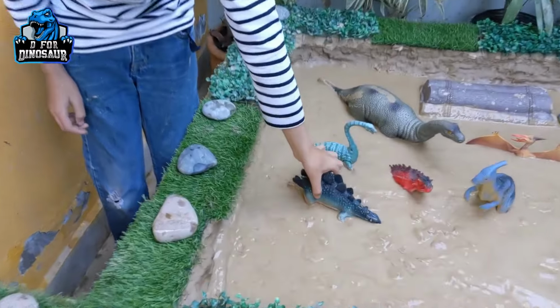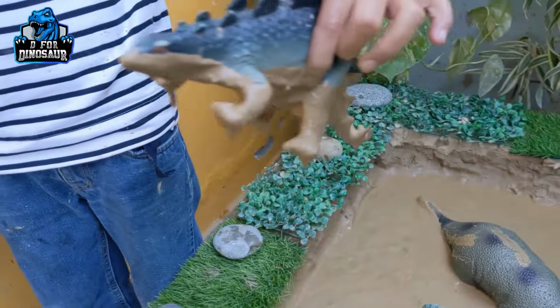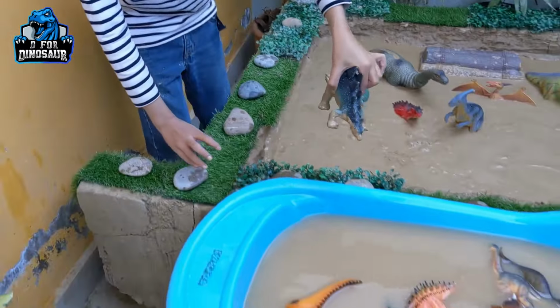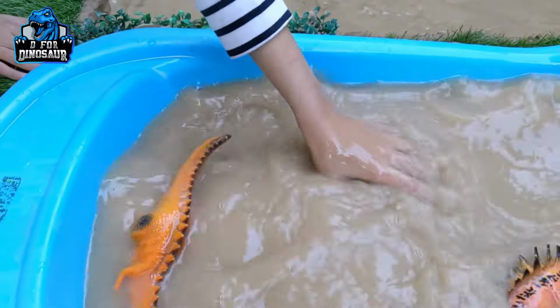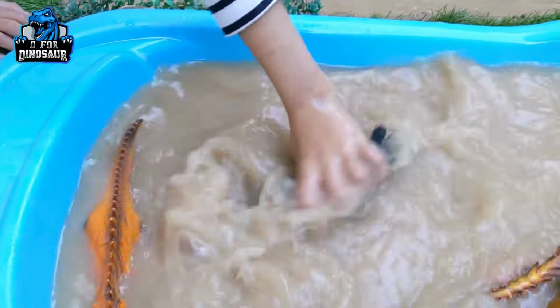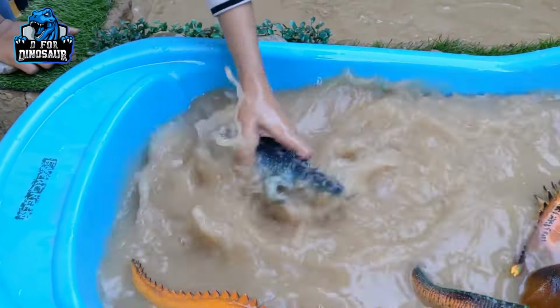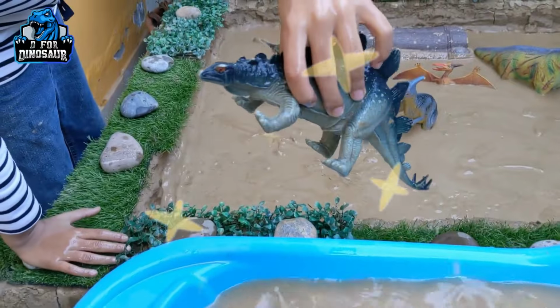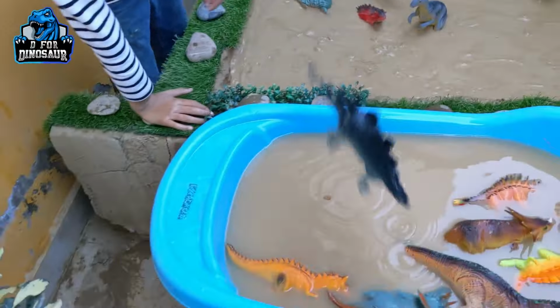And now we have Zayan, and he would like to clean this Stegosaurus, the big herbivore and a spiky dinosaur. Yes, you can clean him, Zayan. Wow, this Stegosaurus is clean. Amazing.